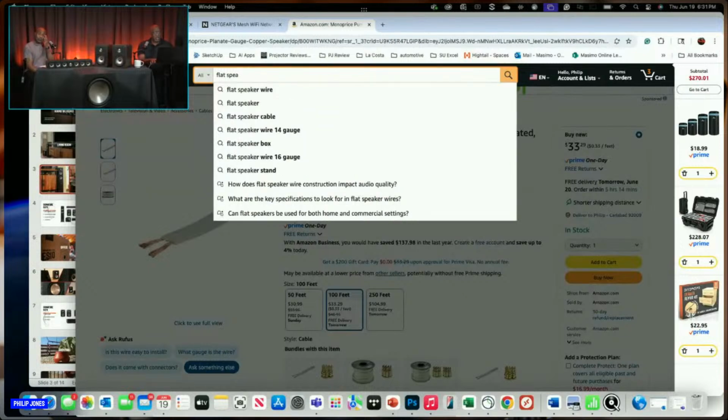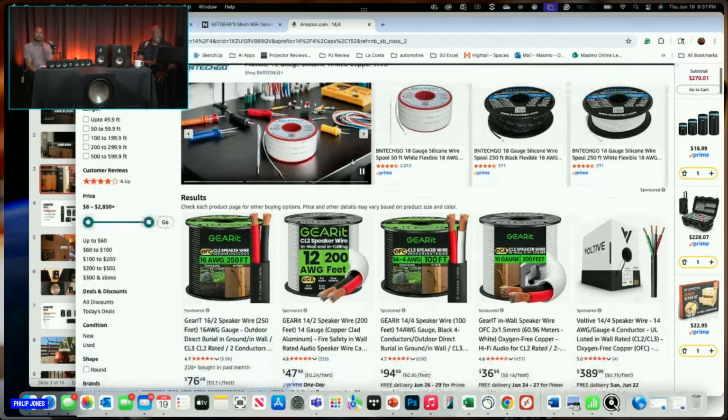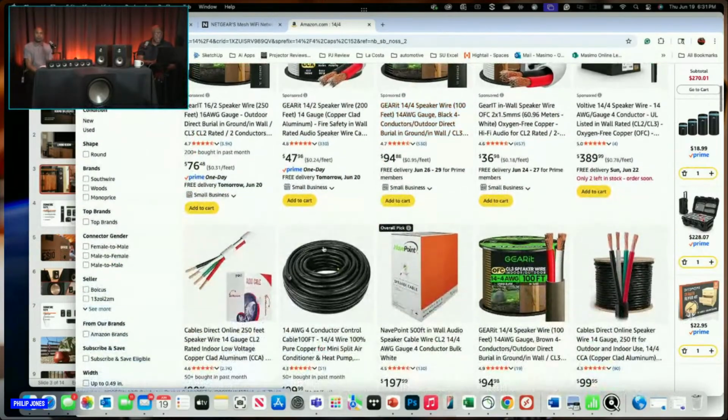And when we're talking about wire, when I say 4-conductor, 14-4, so something like this.